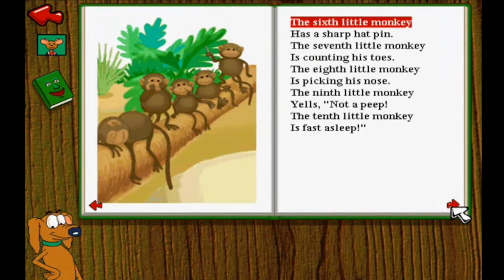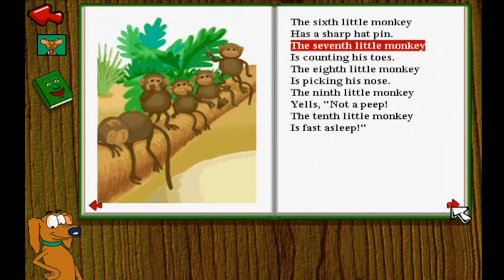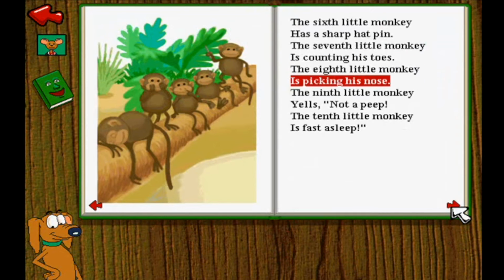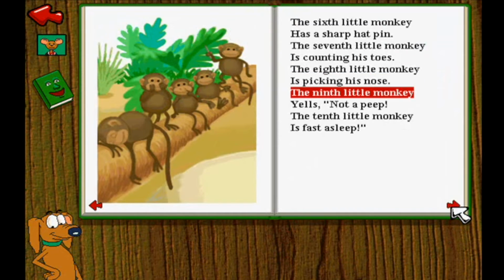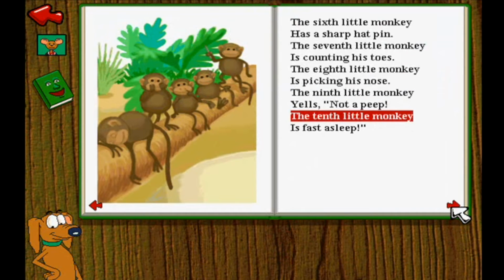The sixth little monkey has a sharp hat pin. The seventh little monkey is counting his toes. The eighth little monkey is picking his nose. The ninth little monkey yells, "Not a peep!" The tenth little monkey is fast asleep.